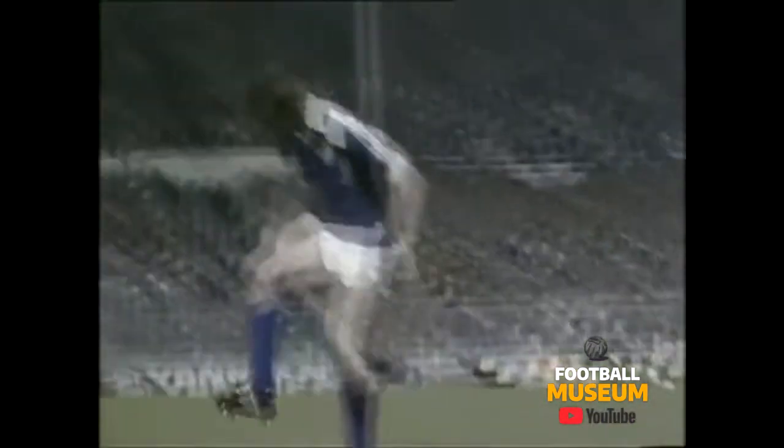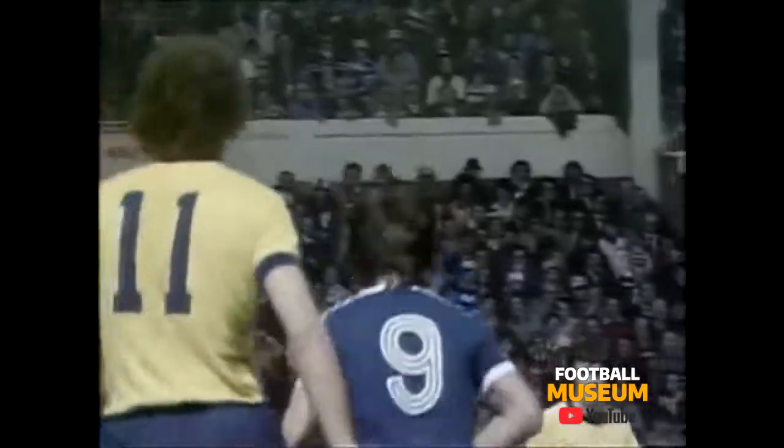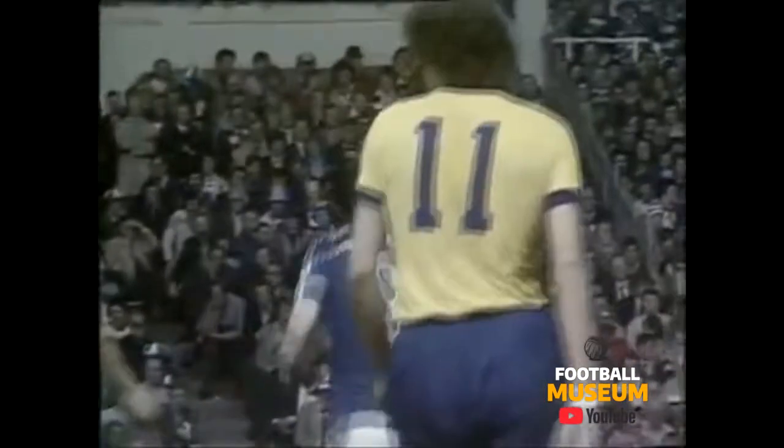Oh, good play by Osborne. There's some skillful stuff out there this afternoon, and here's Mariner. Brought down unfairly by Hudson. The boos from the Ipswich fans, and a free kick, and just the slight word of warning there from Derek Lippard.